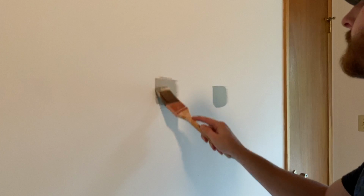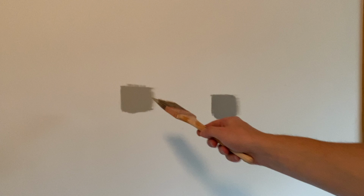Good? Mm-hmm. All right, now to let them dry. Which one do you think? I kind of like the one on the left. Yeah, I kind of do too. That one might be a little too dark. It got dark, yeah. Okay. We'll let them dry. Come back and see.